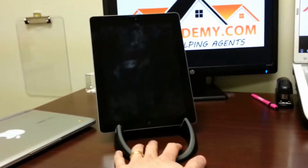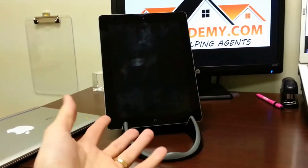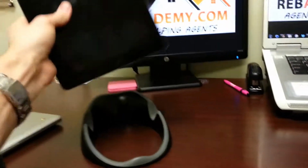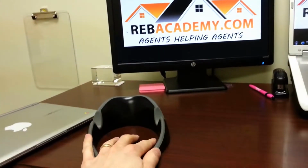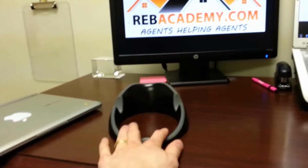In real estate, there are just so many uses you can get from this, like pulling up your documents and having people sign them electronically on the spot. What I've got it sitting in is just a basic little stand. I bought this off clearance, I think, at a Target. Target always runs specials on accessories for mobile devices, so check that out.